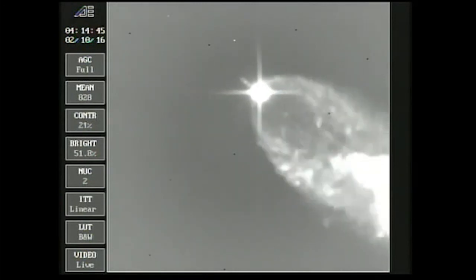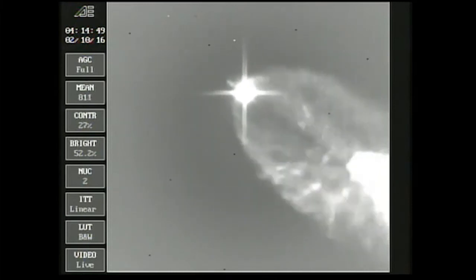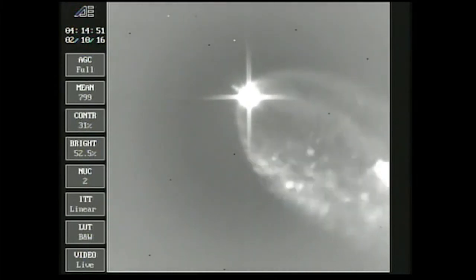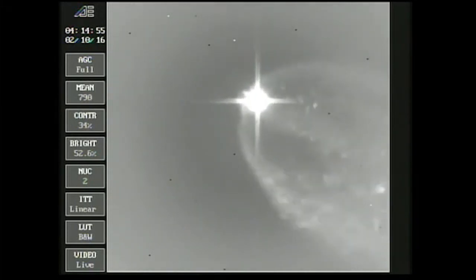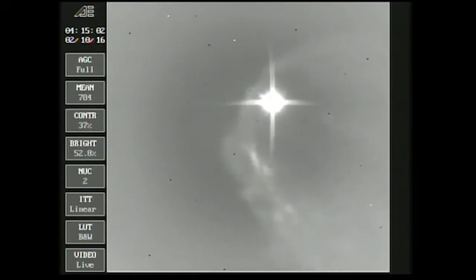Altitude now passing 32.18 nautical miles. Velocity 3,901 feet per second. Downrange distance 22.21 nautical miles. Just passing through Mach 5, 5 times the speed of sound, as the vehicle continues to accelerate. Altitude now passing 42 nautical miles.